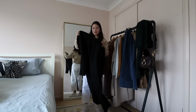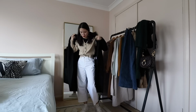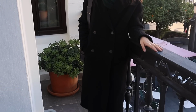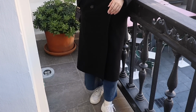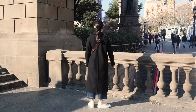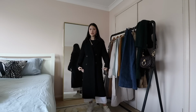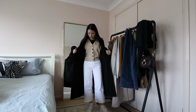The next coat is a simple black coat, which of course is a winter staple. I feel like a black or navy coat is the most classic thing to own for winter. And this is from Cezanne. I really wanted to test out one of their coats for an upcoming coat review video. But this is their gym coat, and it is 70% wool. So this coat is double-breasted, it's quite a straight fit, it's quite a long line style, and it's really nice.